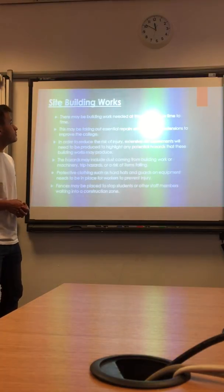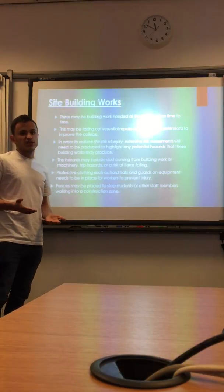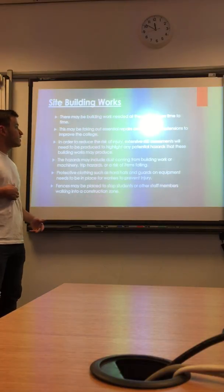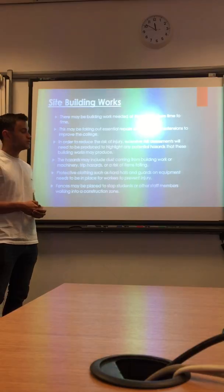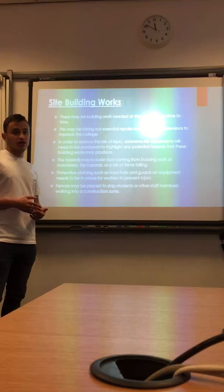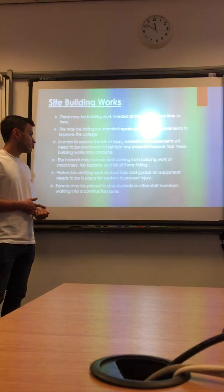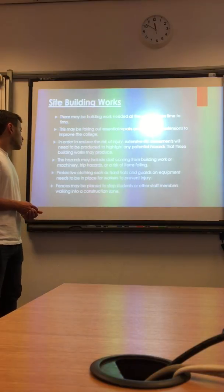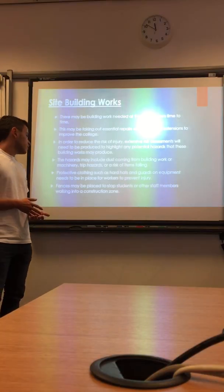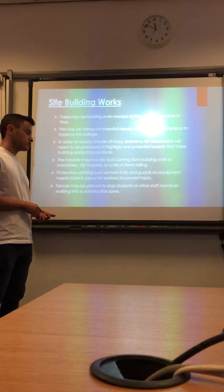Site building work. There may be building work needed at the college from time to time. This may be carrying out essential repairs on buildings. In order to reduce the risk of injury, extensive risk assessments will need to be produced to highlight any potential hazards that these building works may produce. The hazards may include dust coming from buildings, machinery, trip hazards or items falling. Protective clothing needs to be worn, such as hard hats and guards and equipment. And fences may need to be placed in order to stop students or other staff members walking into the construction zone.